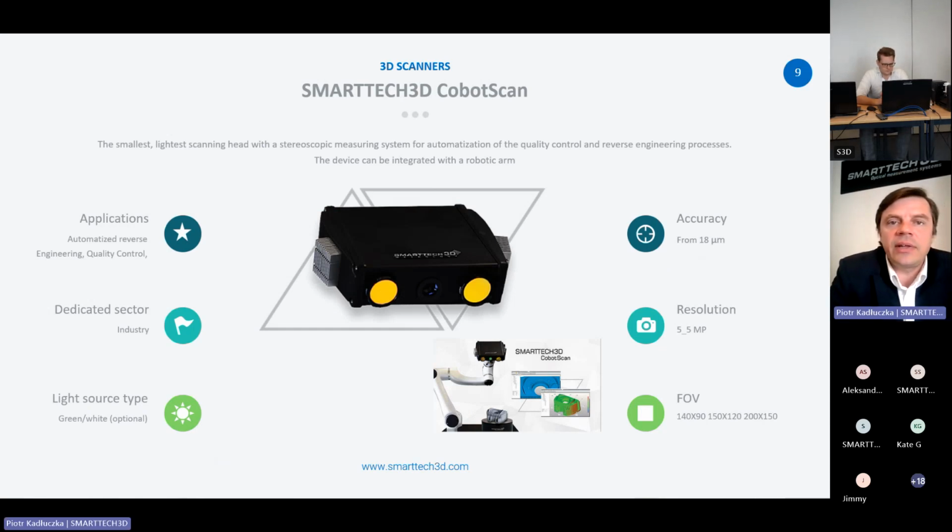Here we have our latest scanner, SmartTech 3D CobotScan, the smallest scanner in our range of products. It needs to be small because it is dedicated to cooperating with cobotic arms. Its application is automated reverse engineering and also quality assurance. What is interesting in this scanner is that we can use green or white light, because this scanner can also be upgraded to an RGB color scanner. Accuracy here starts from 18 micrometers, and the camera resolution is 5 megapixels. We can have three different fields of view of this small scanner.